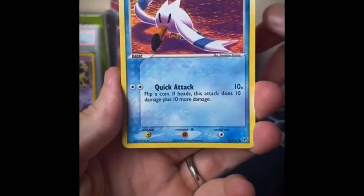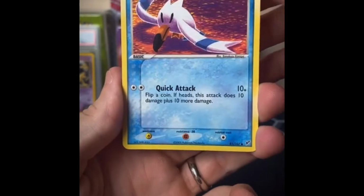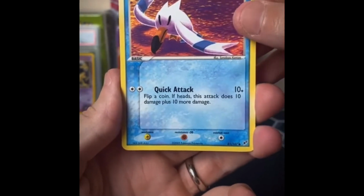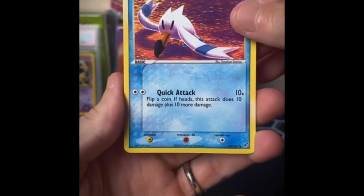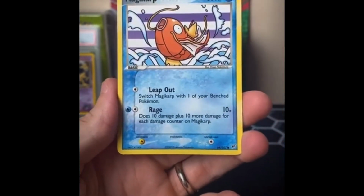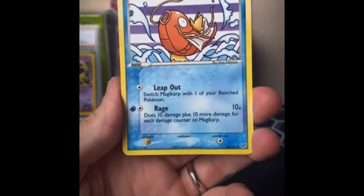Got a Wingull. Yeah, Germany sucks to ship to. I mean, it's not too bad. It's just a waiting period. No, I haven't been able to find any Fusion Strike. I mean, I haven't really tried to find anything, but got a Magikarp.